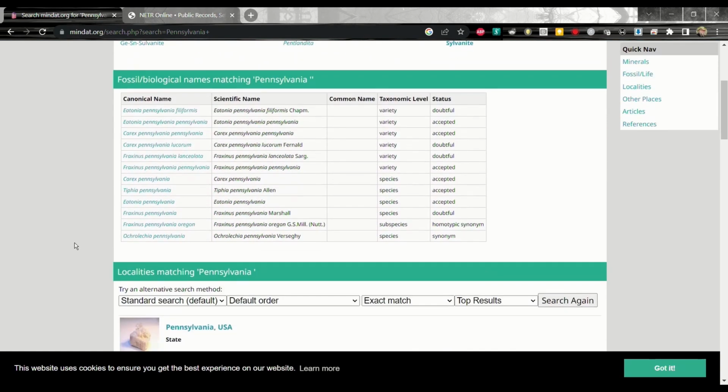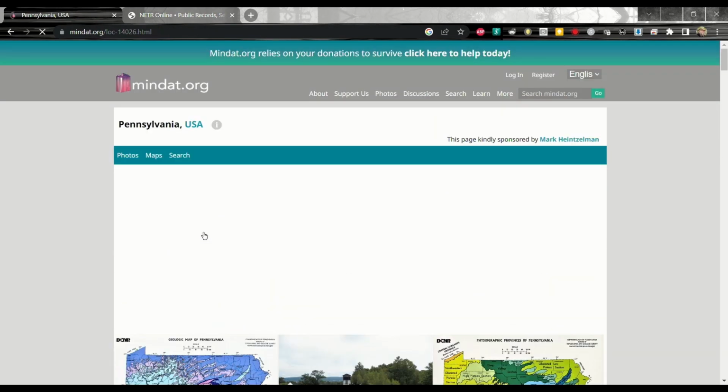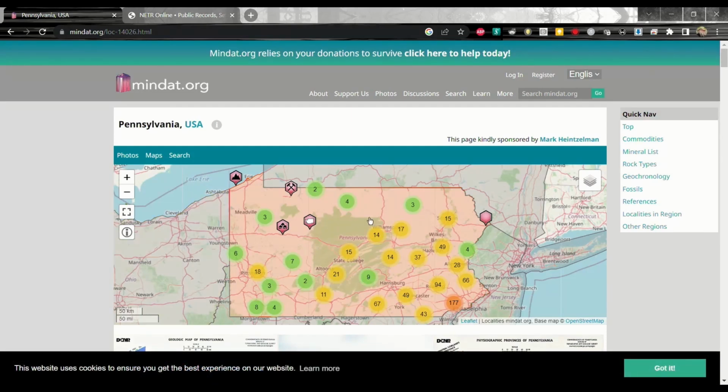All right, Mindat has loaded up to Pennsylvania. We'll click on there. So here you can actually see something that is occasionally tried to explain: where the dividing line is for the mineral heavy versus the fossil heavy side of Pennsylvania. And it's not that there aren't fossils on the heavy mineral side. It's just up past Altoona and State College, up towards the northwestern corners of Pennsylvania, things thin out a little bit.